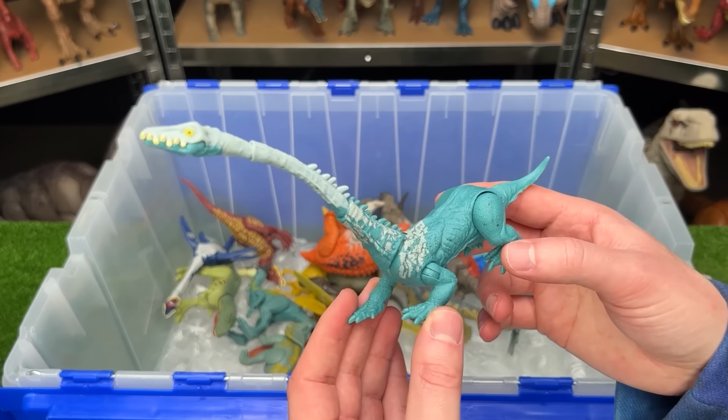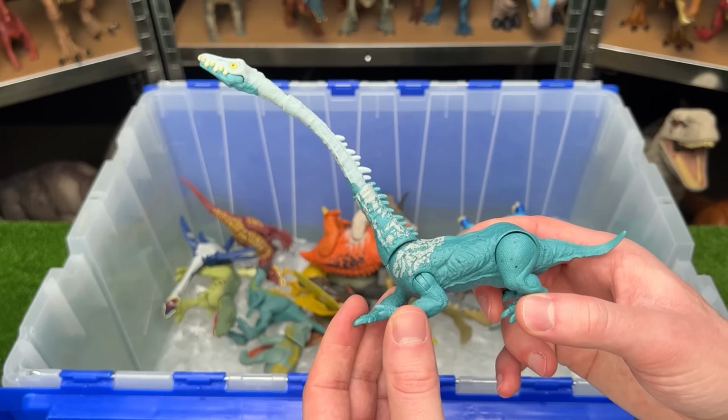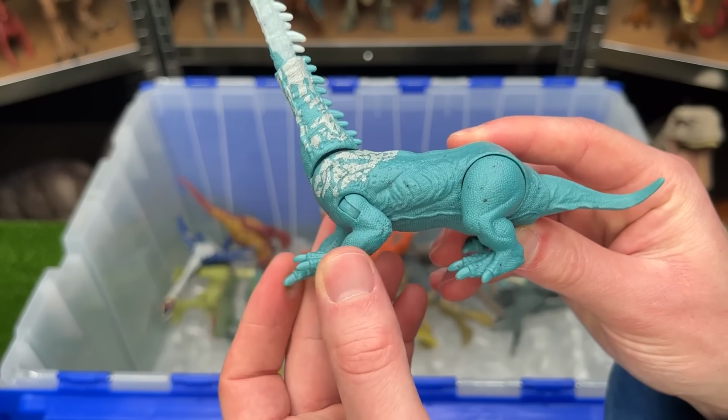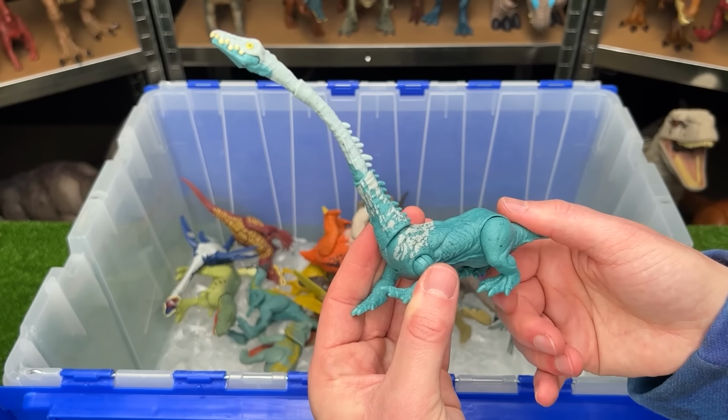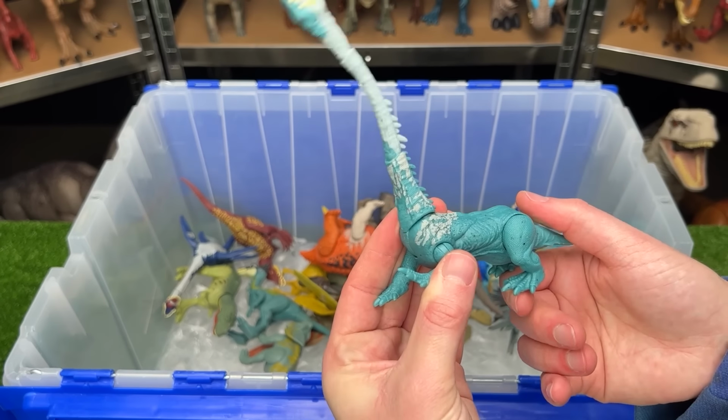Here is another aquatic dinosaur. This one is called the Tanystropheus figure. It's got some short little legs that you can adjust and a bright blue body, and when you move the tail up and down, it actually swings its neck way down to the bottom.